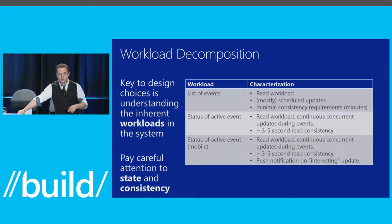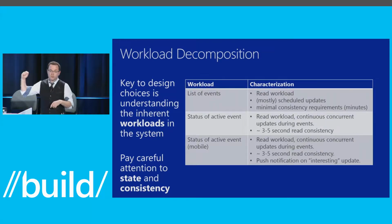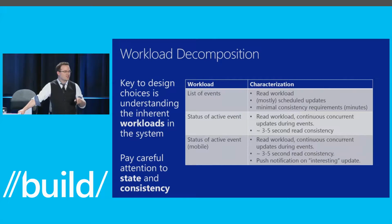And then status of active events with mobile. It's exactly the same as the prior one, but we have push notifications. And push notifications with consistently connected sockets puts a really interesting type of stress on a system that doesn't exist in web workloads. Because you're testing not just how much work you can do, you're testing how many active sockets can be maintained, which puts an interesting stress on your network infrastructure. And guess what? No web testing workload out there, the web test tools, guess what they don't stress?